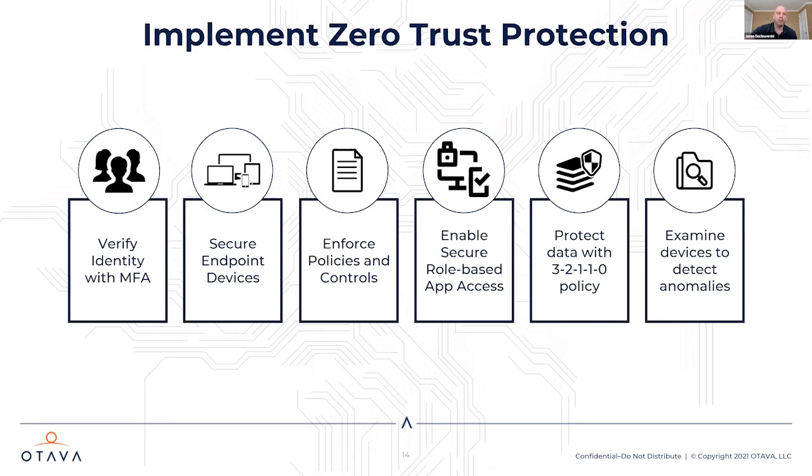I need to make sure that whatever the data is that they're accessing is just the data that they need in order to do their job. And that's really where that third box is coming into play, enforcing those policies and controls to say, what level in the organization are you? What is your job function? And I can sort of pigeonhole you into the data. I mean, it's a bad term, but into the data that you really need to have access to, and no more than that, right?